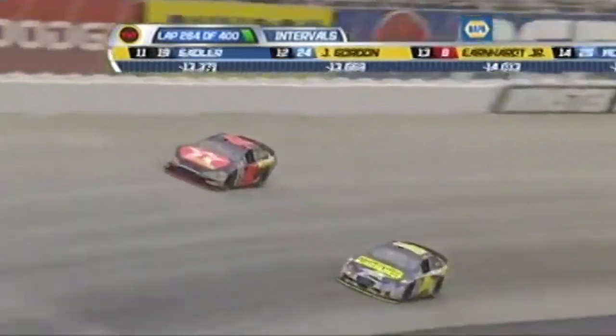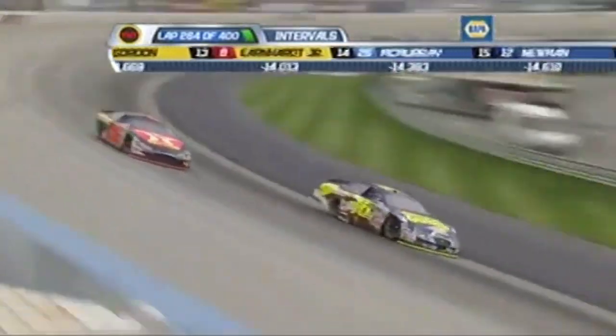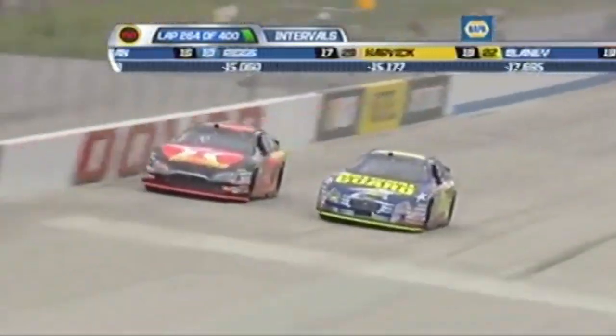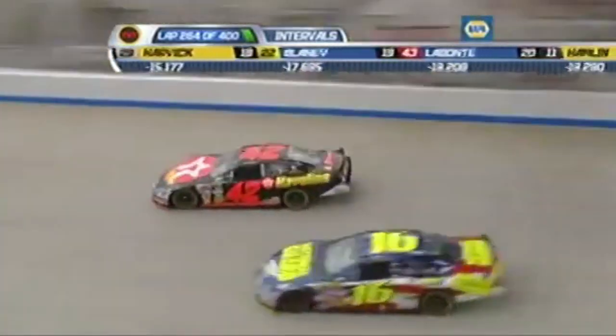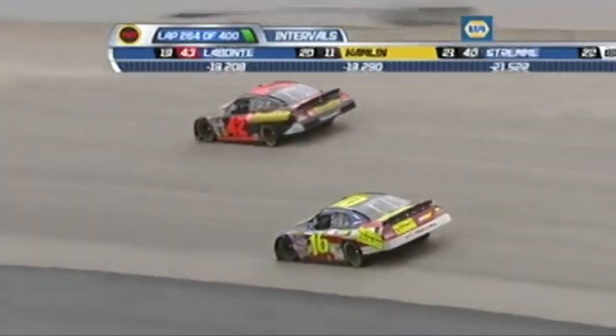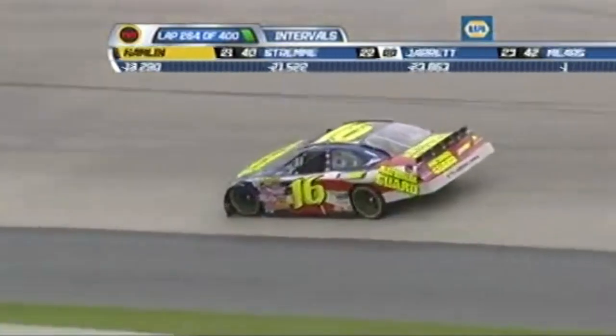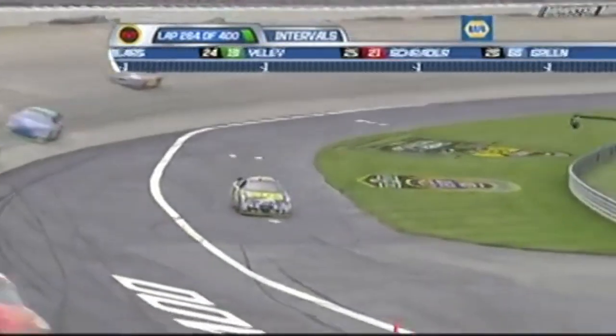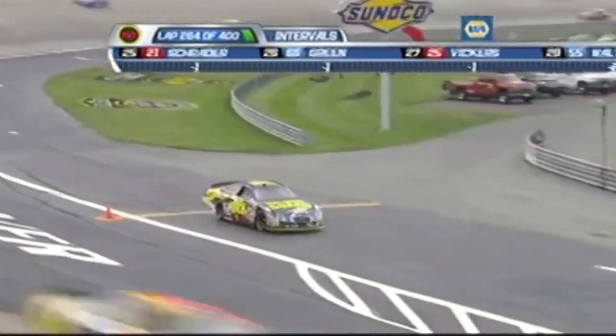There's your race leader, Greg Biffle. He has led 57 laps. But he's not going to lead the next one. Oh, my goodness. They elected to stay out under the caution. Now they have to pit under the green. Right here. Right there. Boom.